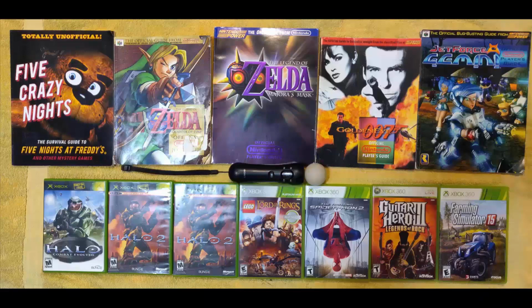And here's an overview shot of all the stuff that I picked up. I believe all of it came to about $33 out the door after discounts. Can't really beat it. There's a lot of good stuff in there.